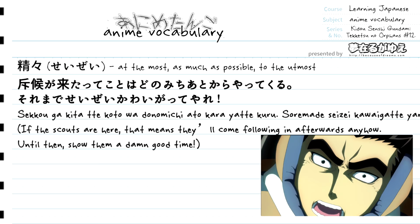And now we move on to the second sentence, which has our vocabulary word here, seizei. And so the second sentence starts off with soremade, and this is going to translate to until then. Then we have a vocabulary word, seizei, which is going to translate to at the most, as much as possible, or to the utmost. So this is going to be an adverb that's going to be modifying the word that shows up right after it, which is going to be kawaigatte yare.